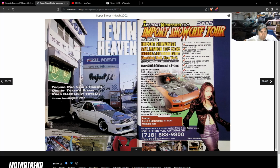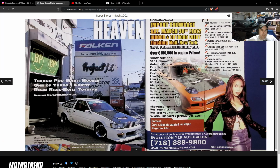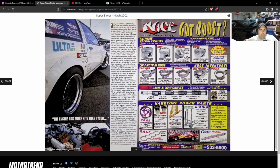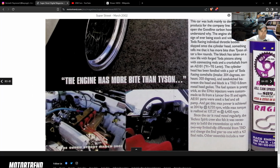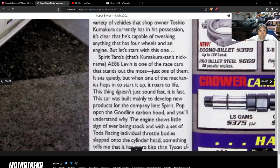Levin Heaven. So it'd be really nice to drive one of these that's already done up, ready to go. That would be dope. The engine has more bite than Tyson. Oh, Lord have mercy. This thing looks ready to go. For sure.